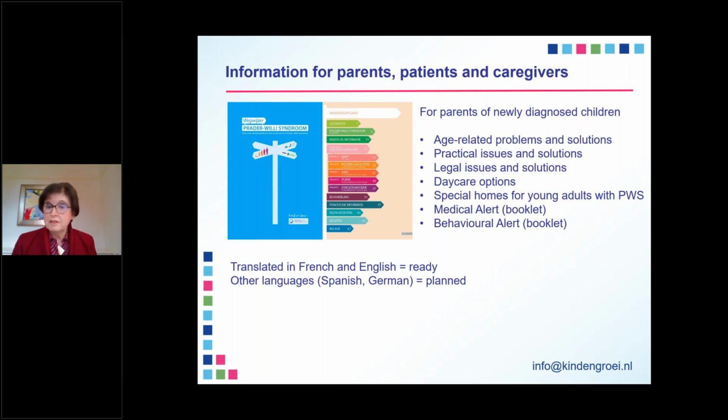And then we did not develop that, but it has been developed, a medical alert book and a behavioral alert book together with the patient organizations. They are small books that parents take with them in their pocket, and that is also in the binder. So when they visit a doctor, they can show it to the doctor. We have translated the binder at this moment into French and English, and we are working on Spanish and German. And in case you are interested, you can contact the email, info at kindengroei.nl.